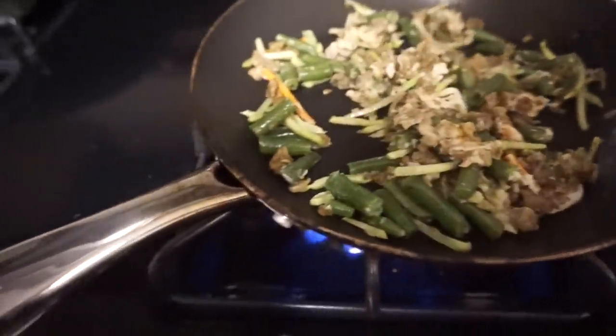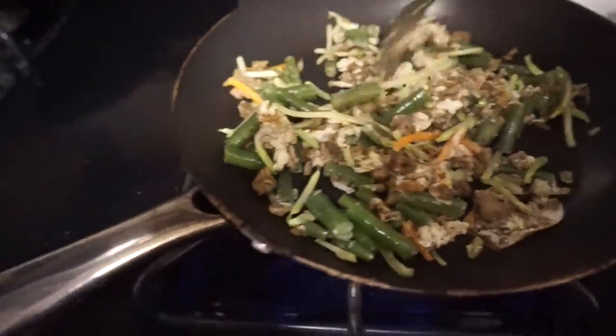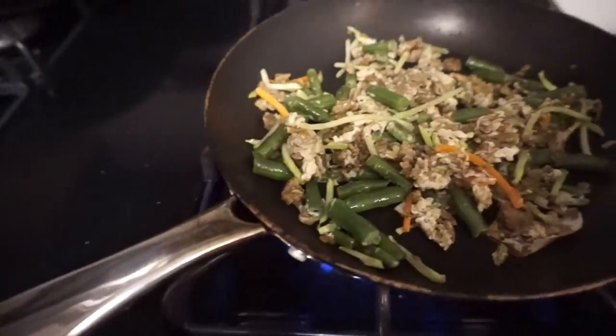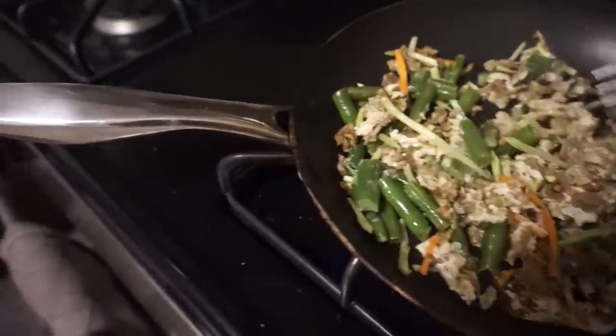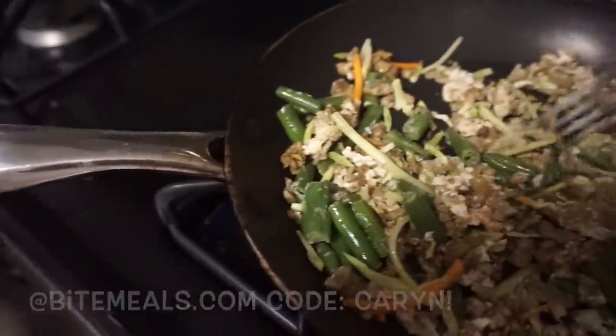So I'm doing 3 ounces of the veggie sausage crumbles with their green beans, and then I threw in a little bit of broccoli slaw there as well. And then for my carbs, I am going to crush up some rice cakes and put them on top of a salad and mock them as croutons. This is dinner.